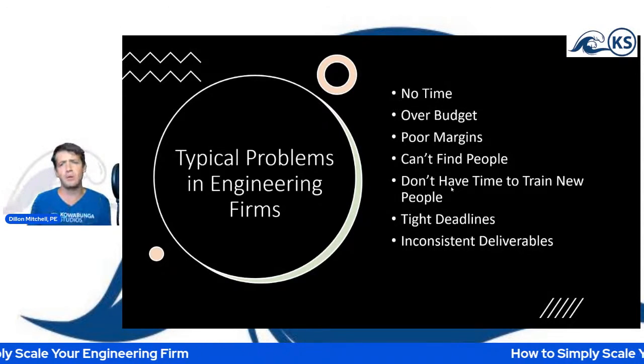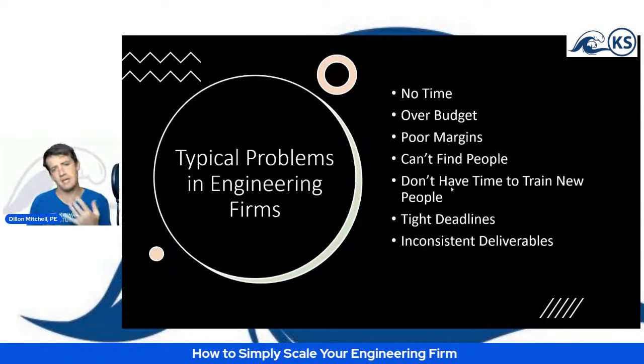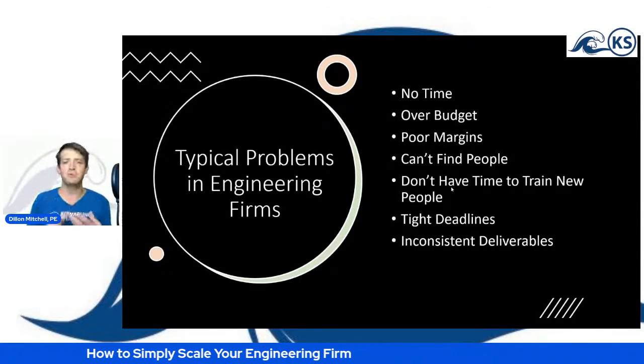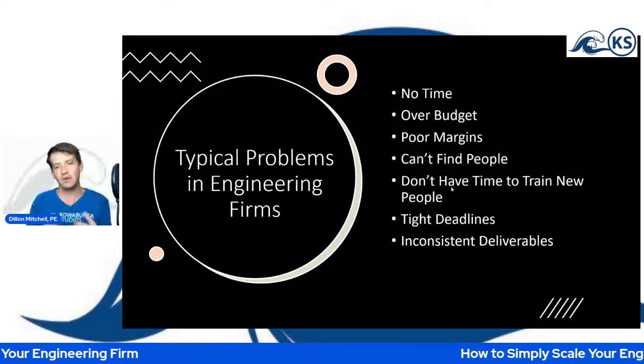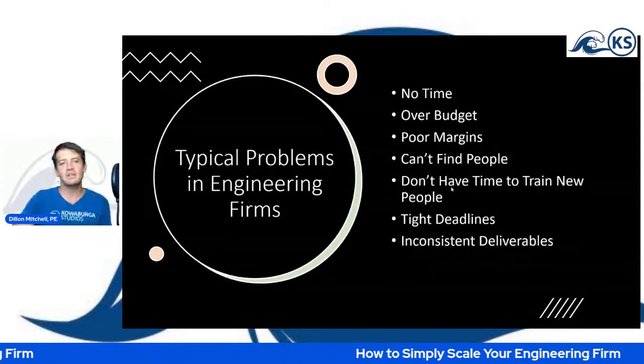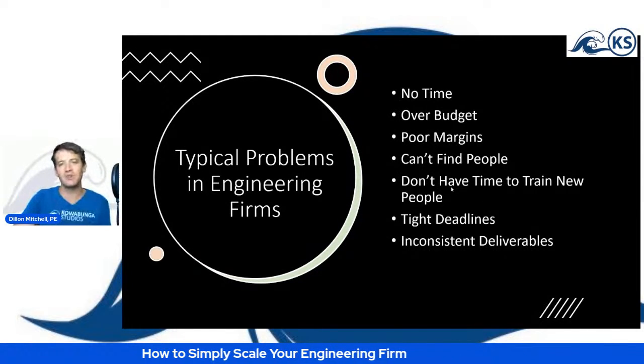We're spending way more time on projects than we should be, which then creates poor margins, which then stresses people out, which is why they then leave. We can't find any more people because it's too stressful, because we don't have enough time and we're not making really any money. So this is the big, cyclical thing that happens within engineering firms.